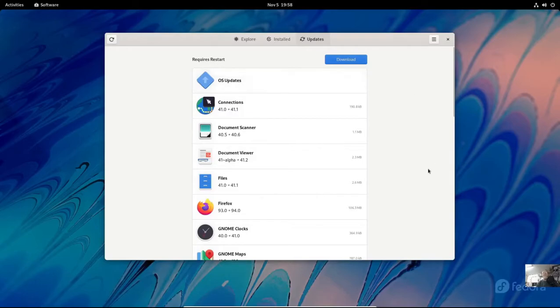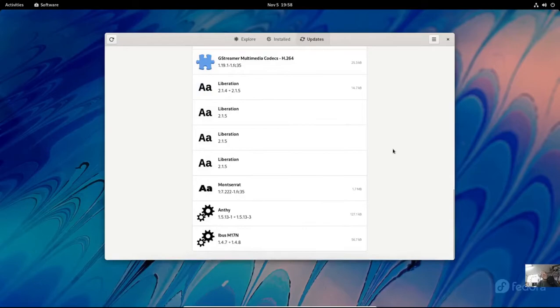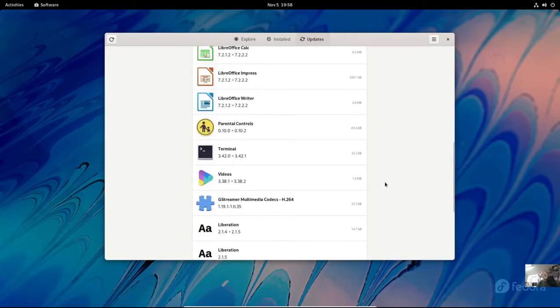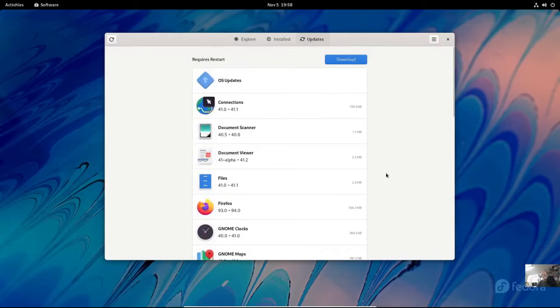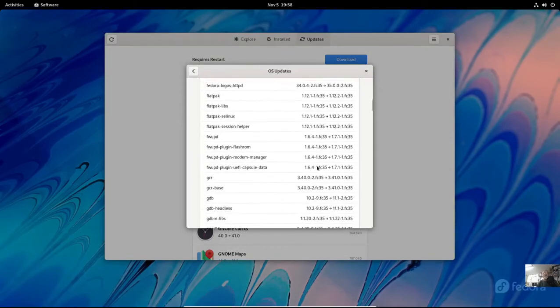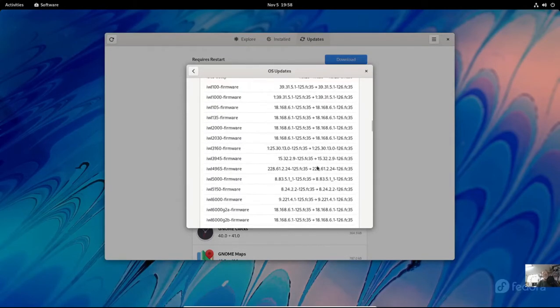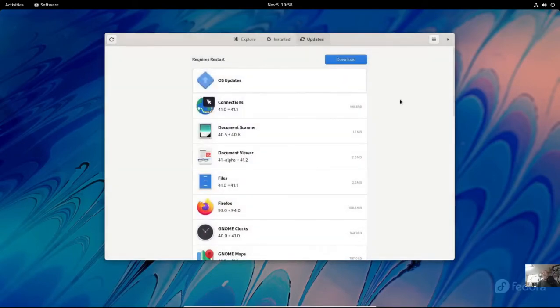Requires a restart. Why does it require a restart? I don't see OS updates. I guess that might be kernel. That's a lot of stuff. Okay, kernel. Yep. So kernel updates usually require a restart. So let's get that going.